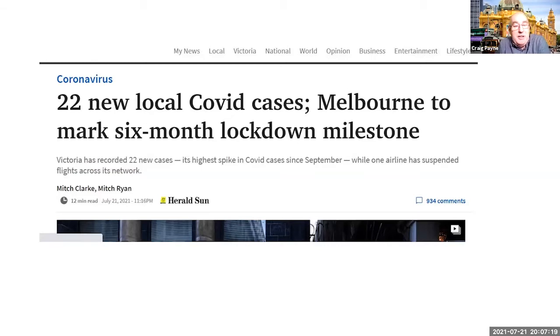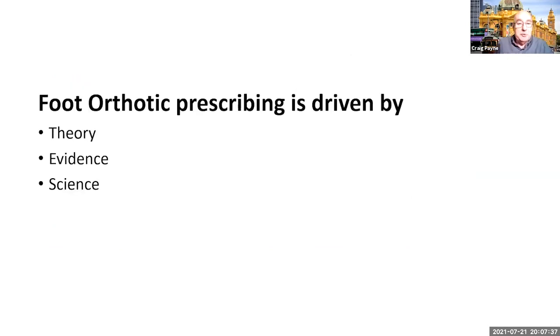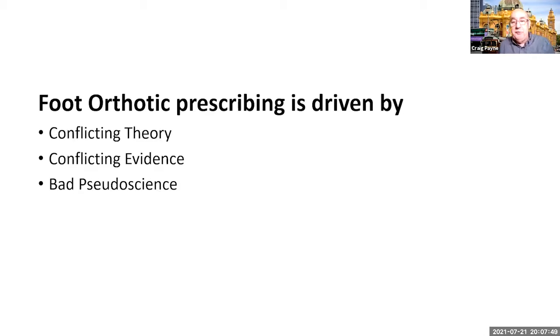My point in putting this up was, I'm sure you're all familiar with the conspiracy theories going on, the pseudoscience going on, the nonsense that goes on around COVID. So those critical thinking skills are probably more important than they have ever been. To move into it, foot orthotic prescribing for clinical practice, for teaching, for whatever, is allegedly driven by theory, evidence, and science. But in reality, it's actually driven by conflicting theory, conflicting evidence, and bad pseudoscience. And I think we could all agree on that.